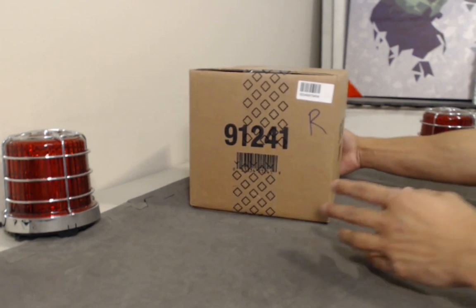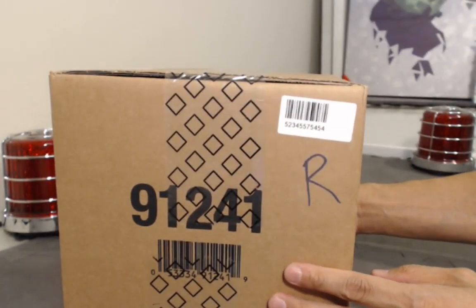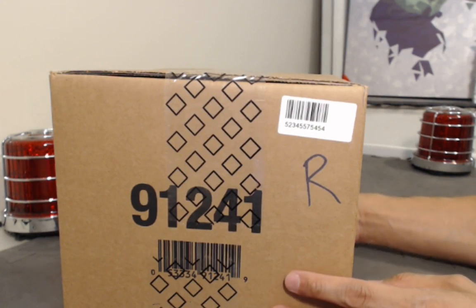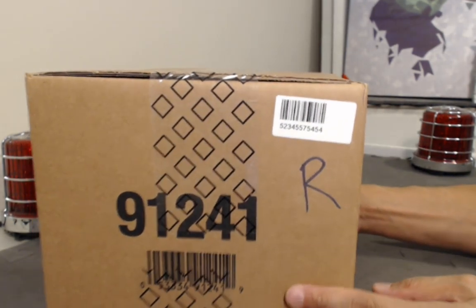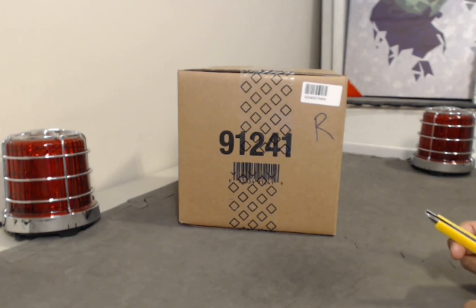Before we break, we usually like to at least display the case number: 5234557 5454. Well, lots of fives and fours. There you have it. And again, thanks for all the payments. I think we're all but missing one, so thank you very much for getting those in on time.